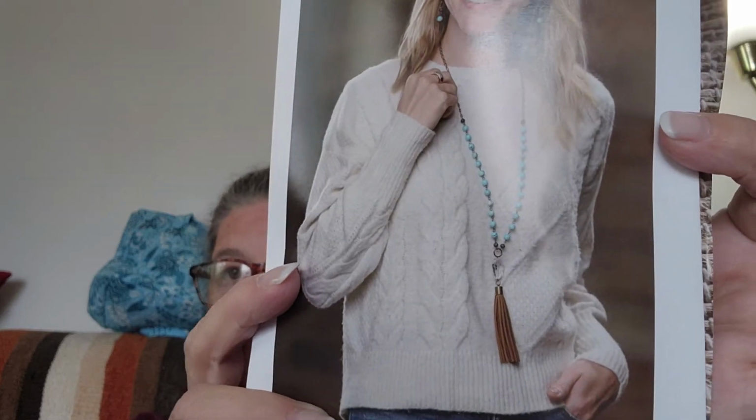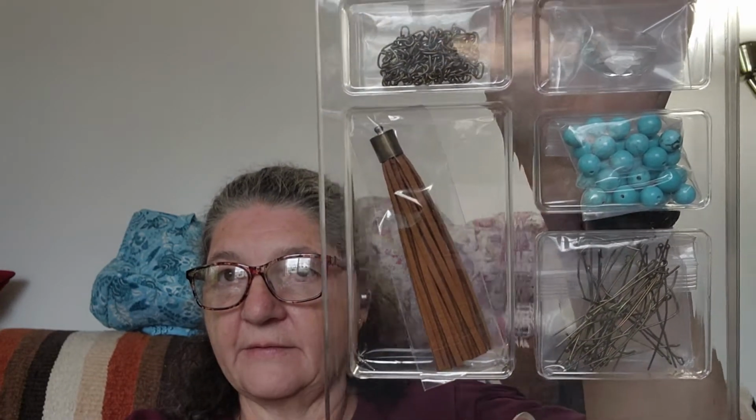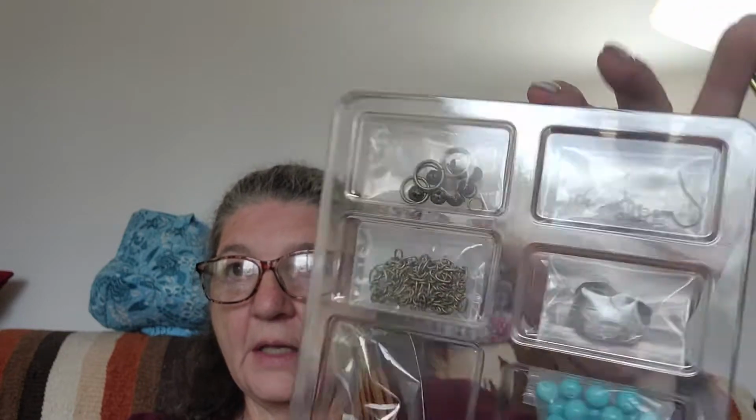And oh, it's a real long. That's pretty. Long with a tassel. There's a tassel on the bottom of it. And here's all the little bits of stuff. Now, when I have seen their first kit before, it came with a pair of the crimping tools. It had some tools and things that you need to do some jewelry making. So that is not included in this.